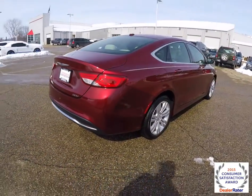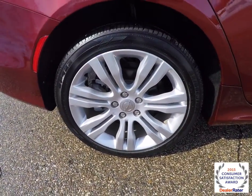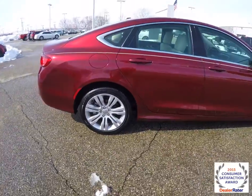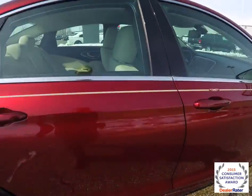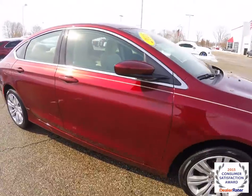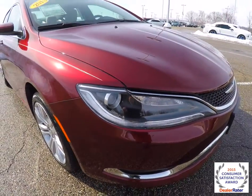Does have keyless enter and go, remote start. Also has 18-inch painted aluminum wheels. Has a 235/45 R18 Bridgestone tires. Another nice feature, it has the gold pinstriping with the Chrysler logo on it. And up front, LED driving lights with projector beam headlamps.